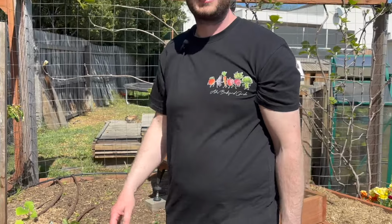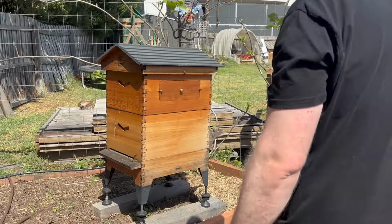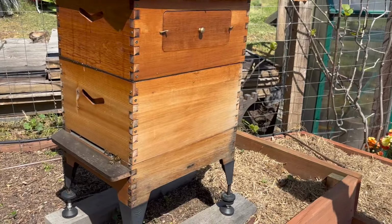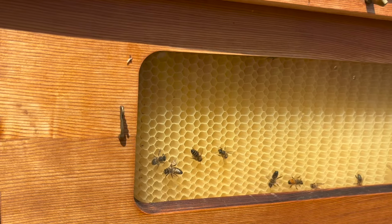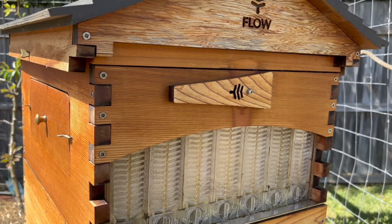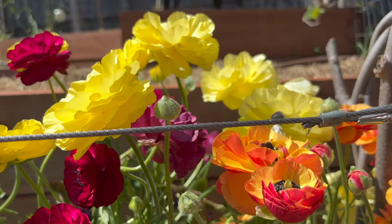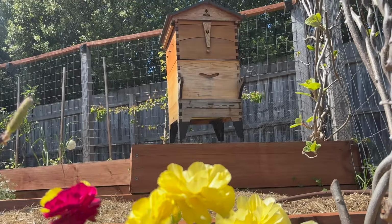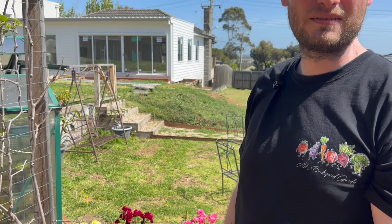Is it time to see these bees? Yeah, let's have a look at the bees. So this is our flow hive. We've had this set up for a couple of years now. This will be the third summer that they've gone through. They're pretty docile. They're really great for the garden, obviously, to pollinate everything. So we're not needing to hand pollinate or do any of that ourselves. The bees are on absolutely everything. You'll hear the sound, like they change their tone.